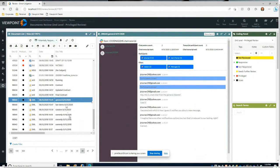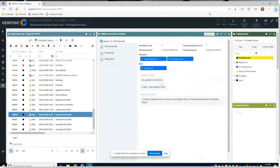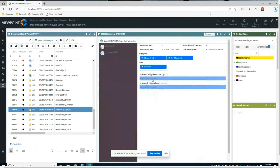But you'll notice that on the different formats, they look very similar as far as their structure. We just changed the color, again, associated with the application. So even though it's totally different applications, they look very similar within Viewpoint. But then we also have some nice functionality as far as, in essence, removing clutter from reviewing of text.